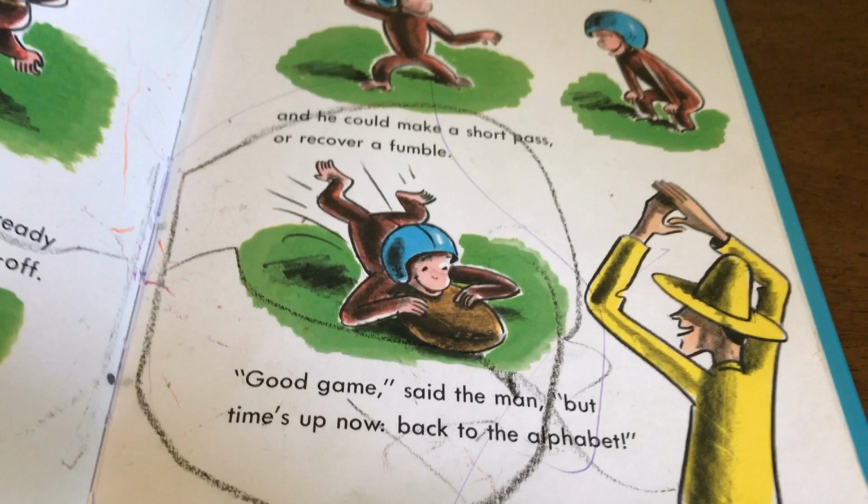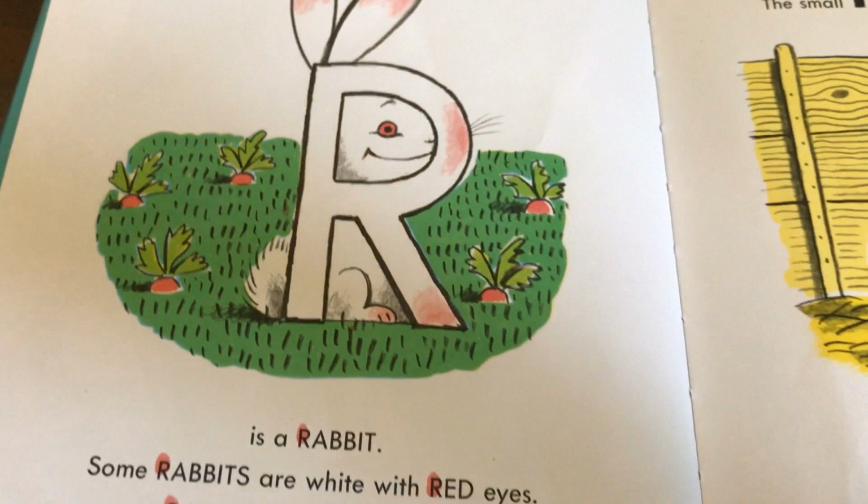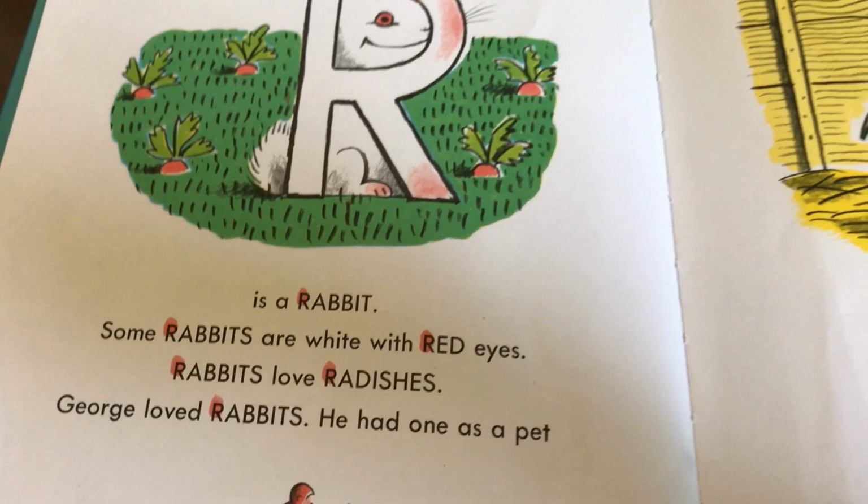The big R. R is a rabbit. Some rabbits are white with red eyes. Rabbits love radishes. George loved rabbits. He had one as a pet.